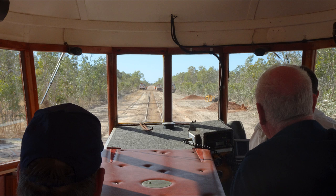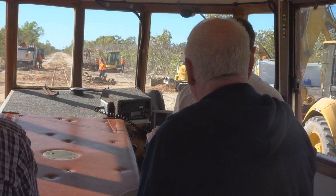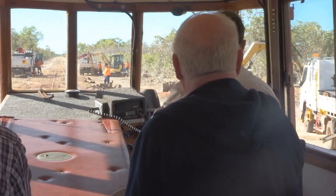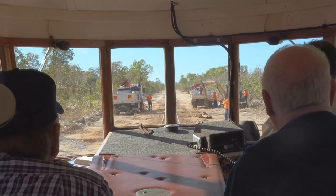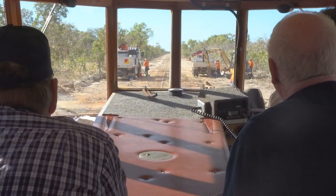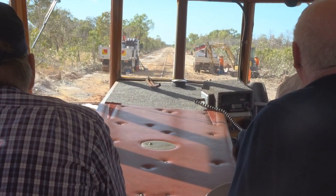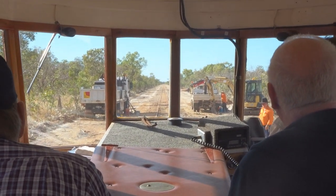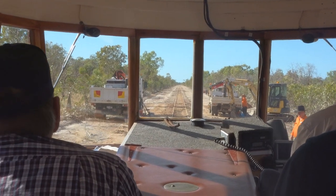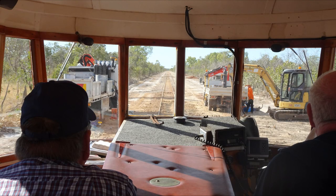We're now approaching track maintenance workers and slowing down. Yeah, I gave you a signal there to go really slow, so that's what I'll do. First gear, take along. You can see to your right, just back ahead of where Gary's standing, the old sleepers that they've removed. They're buggered, for want of a better word. The track needs regular maintenance, especially after rain.